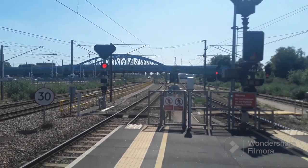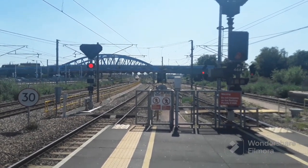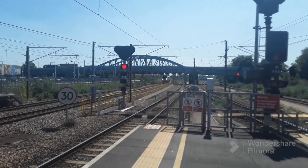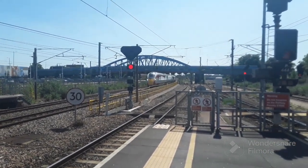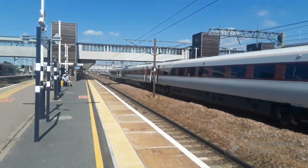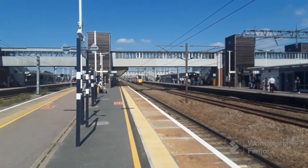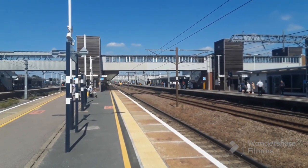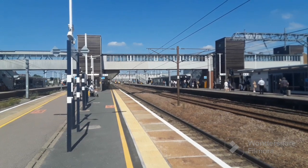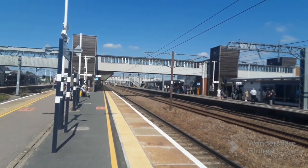Okay, now approaching is going to be 800208, working 1D12 from London King's Cross to Harrogate, as the East Midlands Railway service to Liverpool departs behind me. We also have coming in the 1230 LNER service from Lincoln Central to London King's Cross, 800203, as you can also see an East Midlands Railway service departing bound for Doncaster.